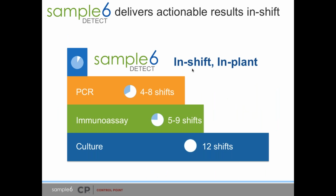When comparing different technologies and maybe how many shifts go by, this is another way to look at a time to result and how that relates to your product and to the flow of your product in your plant and how that relates to shifts. So choosing an on-site in-plant test method like Sample 6 that gives you results in 7 hours, you could actually get results for your Listeria testing in 1 shift compared to a PCR which would take between 4 and 8 shifts, and this is really just the amount of time these test methods take.